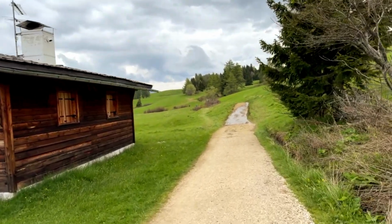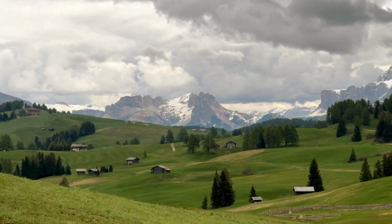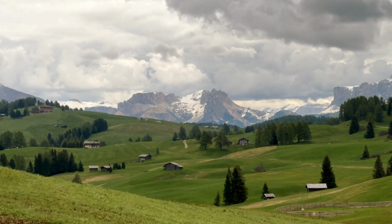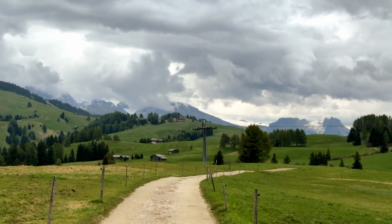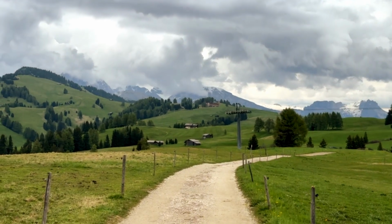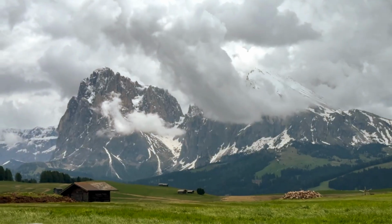We've made it to our accommodation right near the visitor center on the plateau. And the location couldn't be more perfect. From here, we can access all the best hiking trails without needing to use our car again until we leave. My mom and I have agreed that after a long drive, there's no better way to stretch our legs than to go straight on a hike to see the famous Alpe di Siusi panorama.